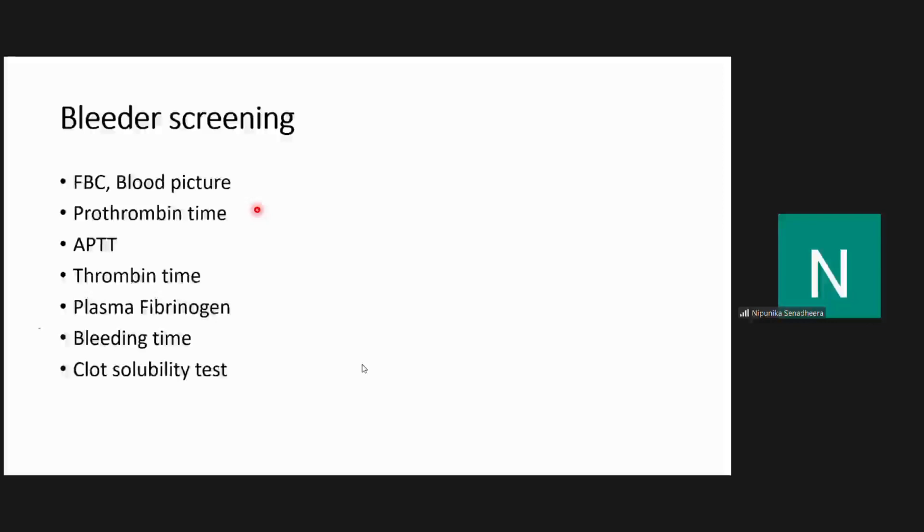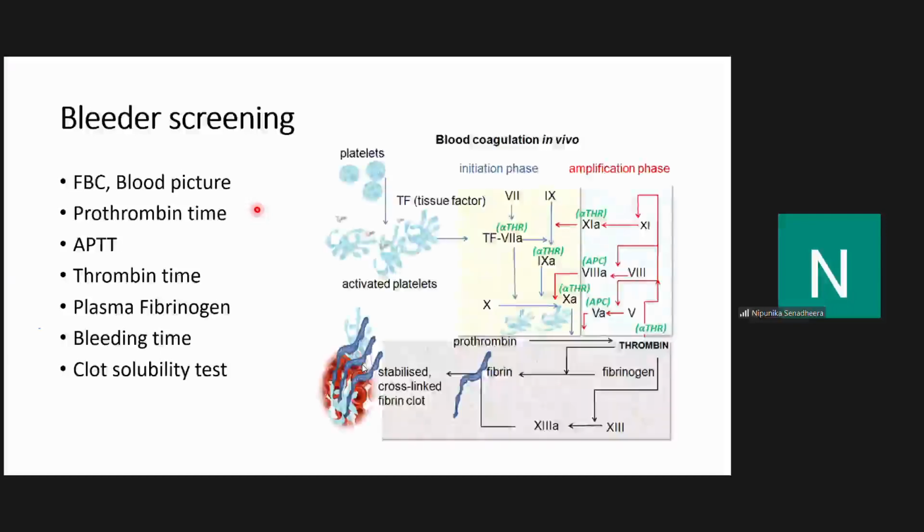So bleeder screening involves a full blood count and a blood picture, a prothrombin time, APTT, thrombin time, plasma fibrinogen, a bleeding time, and a clot solubility test. And why do we do all this? To get an overall idea about what is happening, where the problem is.